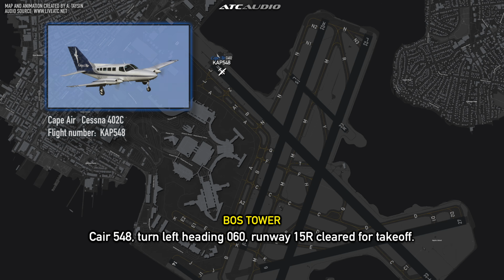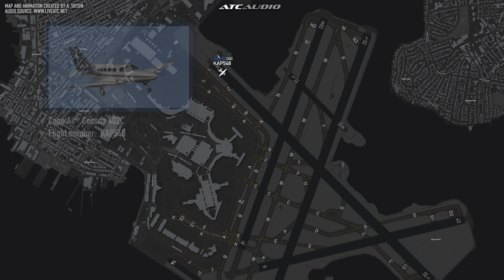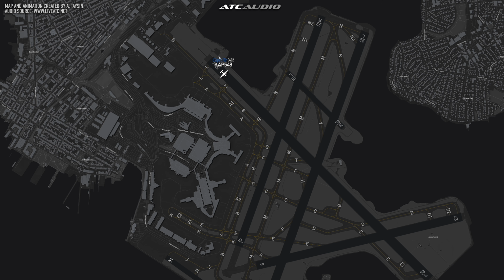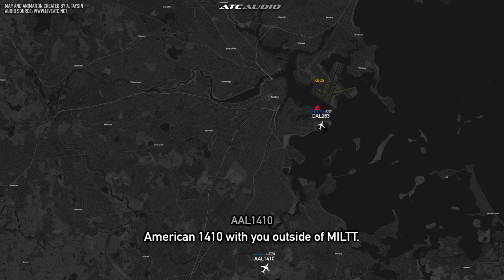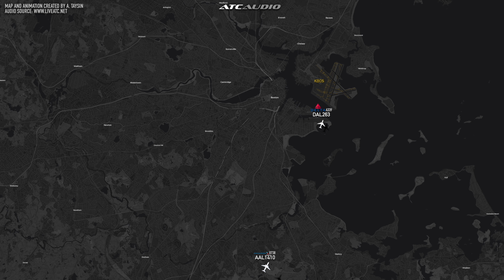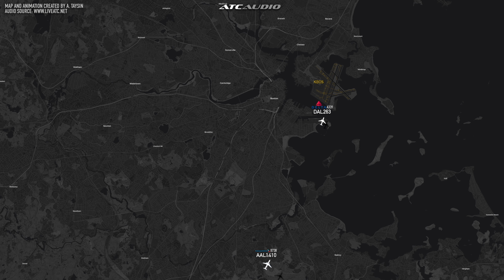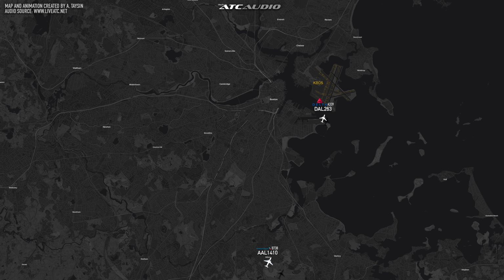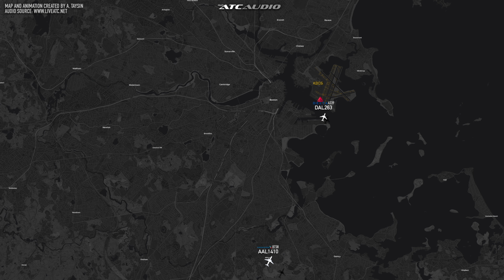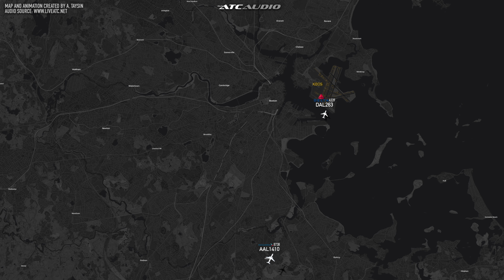Care 548, turn left heading 060, runway 15 right, cleared for takeoff. Left 060, 15 right, cleared for takeoff. American 1410 with you outside of Milton. American 1410 with you at Milton.